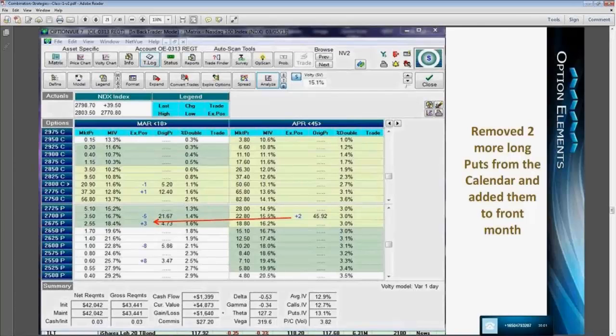Our Greeks, delta is practically 0. That's the way we want it. Our theta is 127, and our vega is 319. So our theta to vega is a little over 2 to 1, but close enough to call it 2 to 1. And, of course, our delta is less than 5% of our theta. So we're neutral when it comes to price movement, at least for a little while.